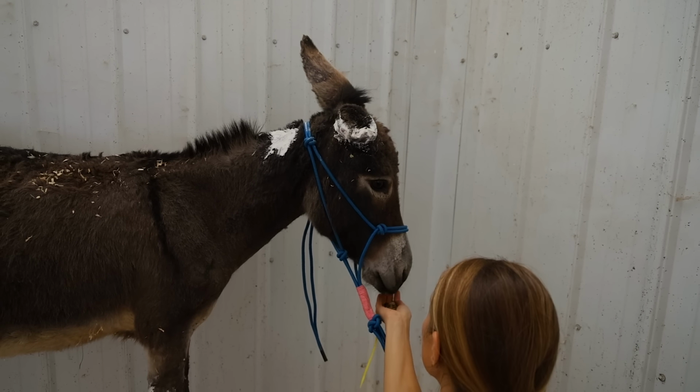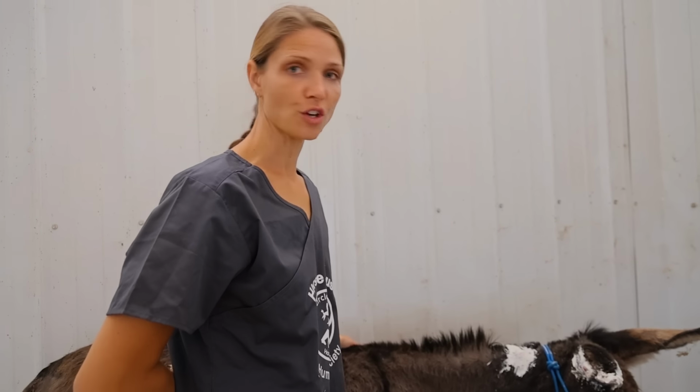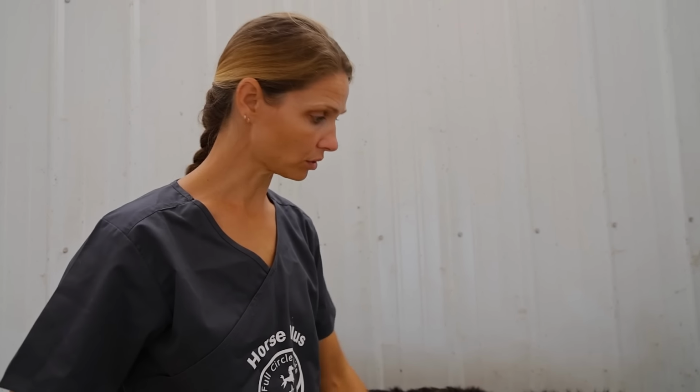Dr. Gina just cleaned and medicated Honey's wounds. I am so happy with the progress that she's made. She is healing well. This was her worst wound when she came in. This whole leg was swollen, and it's doing better. Her systemic health is doing better.